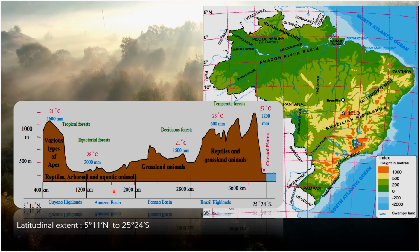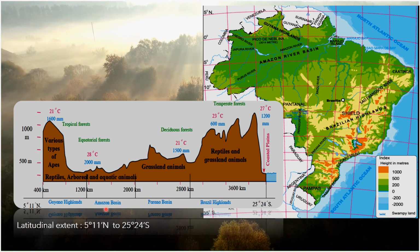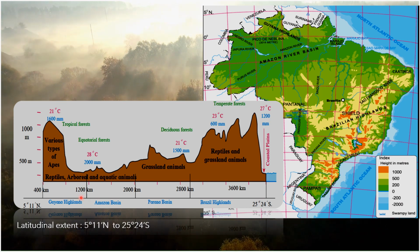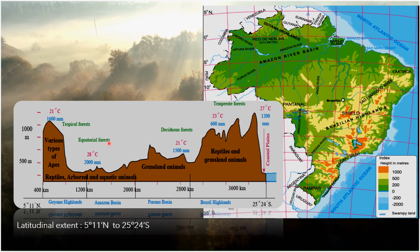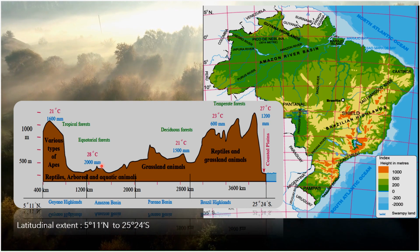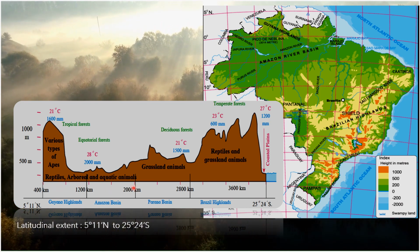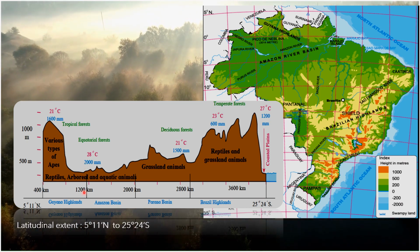Then we move on to the Amazon basin. The type of forest here is the equatorial forest. The average temperature is 28 degrees Celsius because it is closer to the equator, and the rainfall is more than 2000 millimeters, and that's the reason we find equatorial forest. The amount of sunlight is also high here. The animals found in this region are reptiles, arboreal and aquatic animals. The arboreal animals are nothing but animals that live on trees.